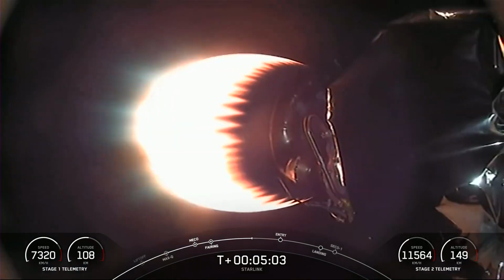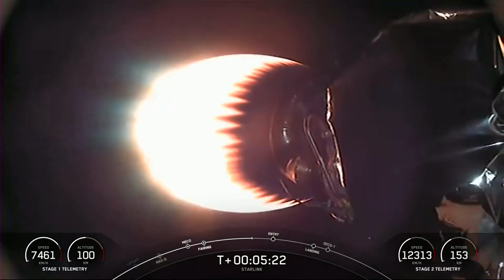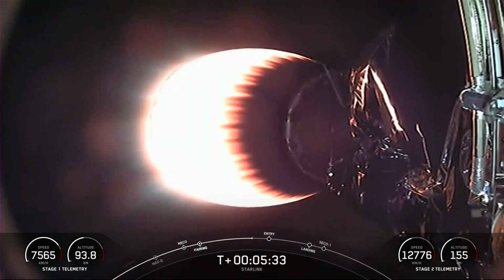Vehicle's on a nominal trajectory. And as I mentioned earlier, today's Starlink mission marks SpaceX's 231st mission overall and the 32nd mission just this year. Coming up next in the mission is the entry burn on the first stage, which is the first of 2 burns it'll go through in preparation for landing.